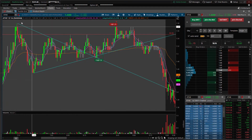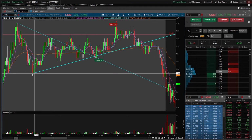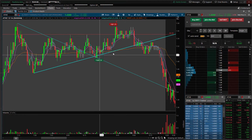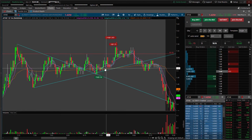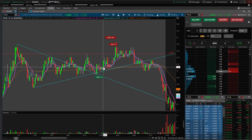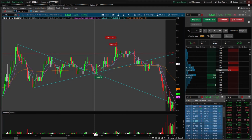Alrighty. So I have a descending resistance, and then an upsending, I don't know if that's what you call it, upsending support. So let's see. I bought here at 152. Oh yeah, so I was buying this break right here over these candles. That's what I was buying. I bought here for the break up right here.